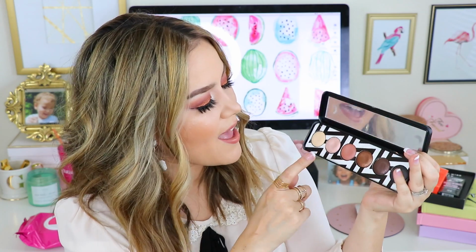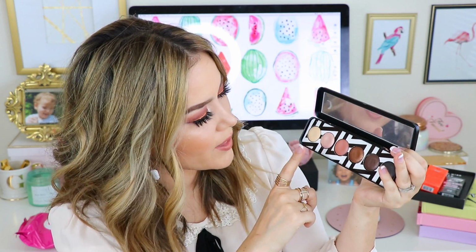I don't know if it was just because I was outside a long time that day, but it creased quite a bit. So I want to try it again with a shadow primer and give it another go. It definitely has a more slick feeling than ColourPop, but it has that same squishy, bouncy, marshmallowy type texture. But this color too is really pretty.